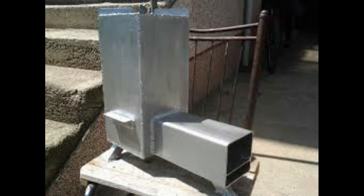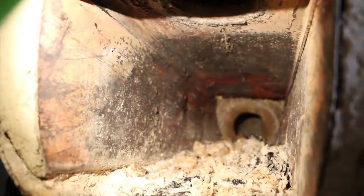Because of the insulation, they actually began burning so hot that they were spalling the steel and getting it red hot, and it wasn't lasting very long. It became evident very quickly that steel was not going to work inside these stoves with the insulation around them. I initially thought that I could get away with having a steel batch box, and boy was I wrong.